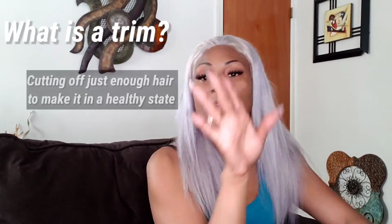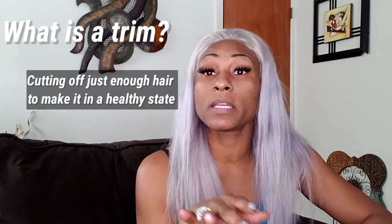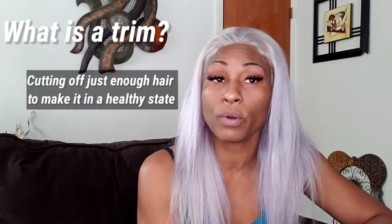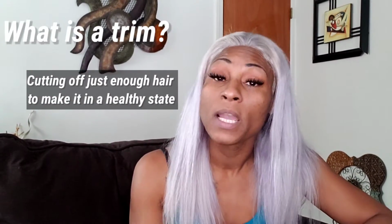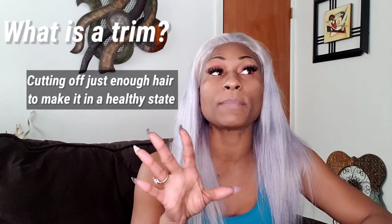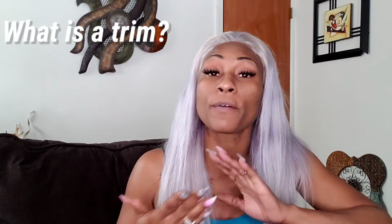All right. The definition of a trim by Google says, a trim is when you take off enough hair to get the hair to a healthy state. Maybe I didn't say it exactly like the definition, but that's what a trim is. A trim is when you're taking off just enough hair to get it to a healthy state. There is no other definition of trim. When you're trimming the hair in a way that you're taking off just enough to get the hair to a healthy state, you're doing a trim.